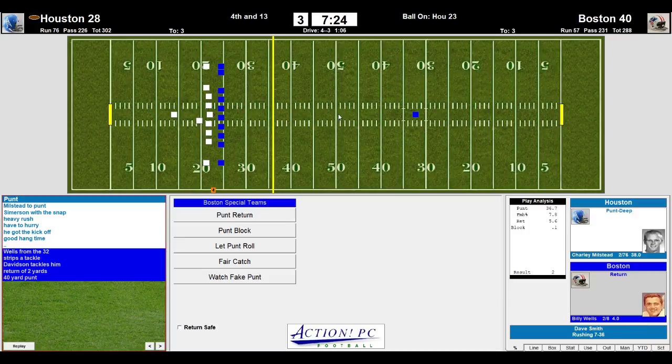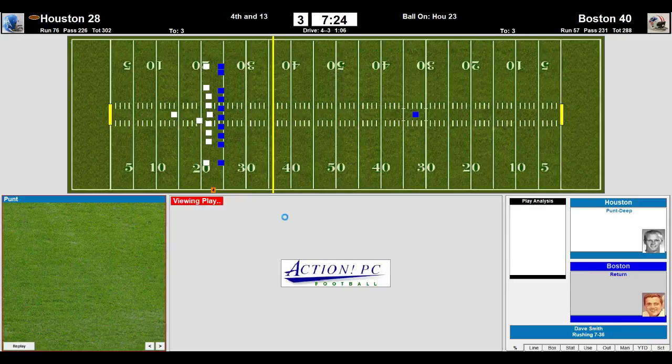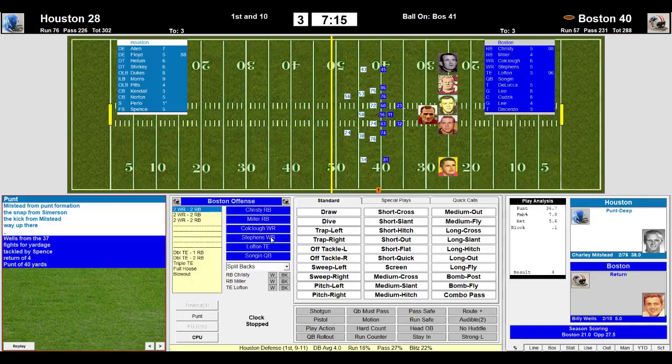So we had the good return on the short punt. It wouldn't let me decline it. And on this one, here's a punt for a 3rd time. Wells comes up on it. He fields it. Brought down after a 4-yard gain by Spence. So the Patriots will finally take over 1st and 10 on their own 41.